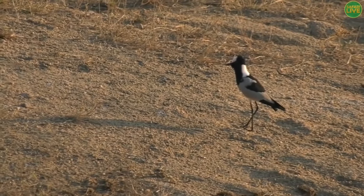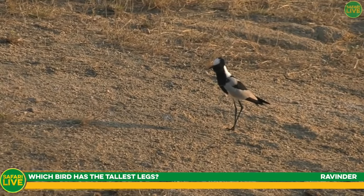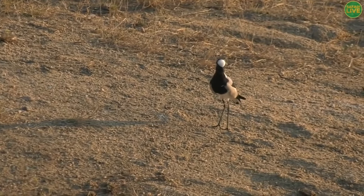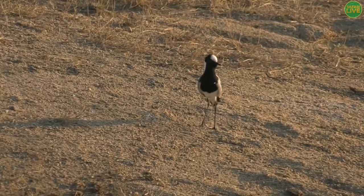Ravinda, that's a really interesting question. You'd like to know if I know which bird has the tallest, longest legs. I would think an ostrich. I think that's probably the obvious one. Really long ballerina-like legs in those white stockings.